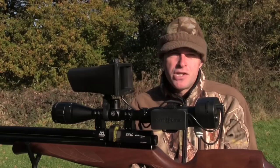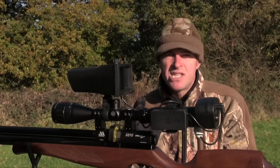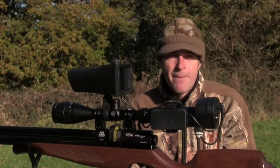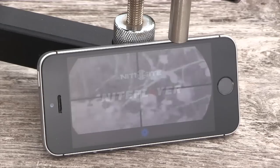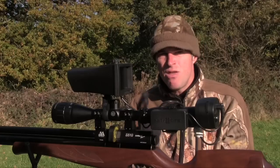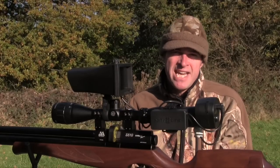The unit even features built-in Wi-Fi to transmit the sight picture live to your phone or tablet via the free Night Player app. With a range of around 10 meters, it's a great way to share the action with a shooting mate. In the field, the NiteSite is very easy to use.